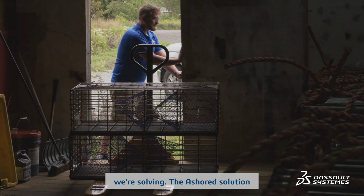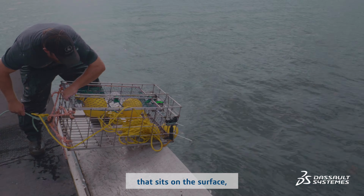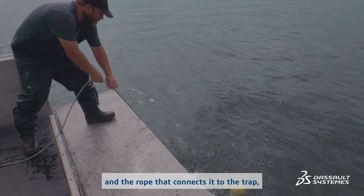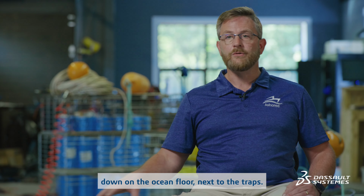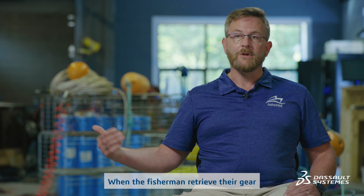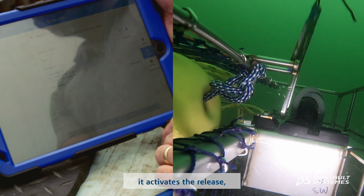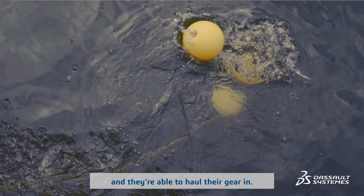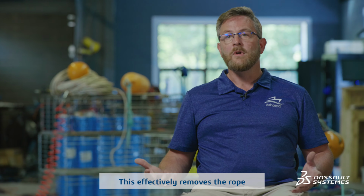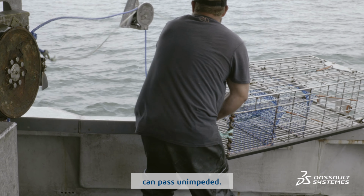The Ashored solution addresses this issue by taking the buoy that sits on the surface and the rope that connects it to the trap, the vertical line, and contain that down on the ocean floor next to the traps. When the fishermen retrieve their gear, they send a signal down through the water, it activates the release, then the line comes back up to the surface and they're able to haul their gear in. This effectively removes the rope from the water column so marine life can pass unimpeded.